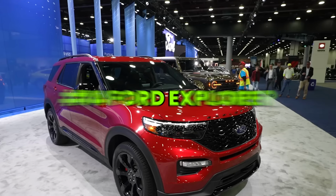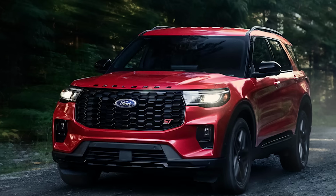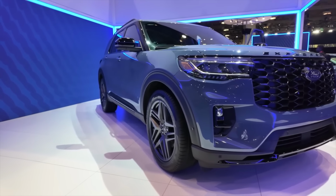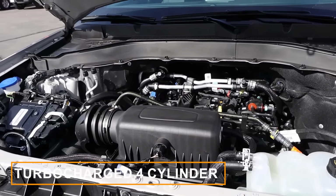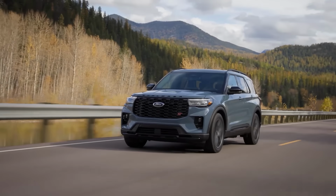It can do both. Number 14, Ford Explorer, the classy suburban family hauler. We couldn't have left out the Ford Explorer, could we? It's essentially what started the midsize SUV segment, and it still does its job well, hauling suburban families back and forth. The 2024 Ford Explorer gives you 2 engine choices: a turbocharged 4-cylinder and a more fun V6, both available with rear-wheel or all-wheel drive.